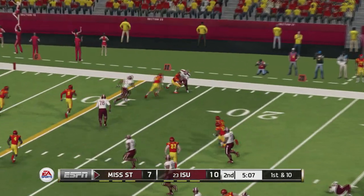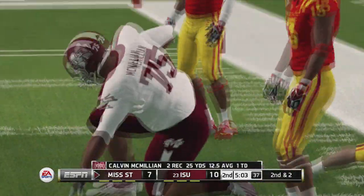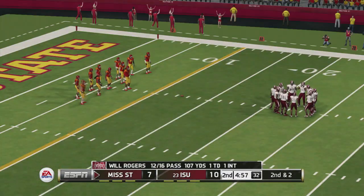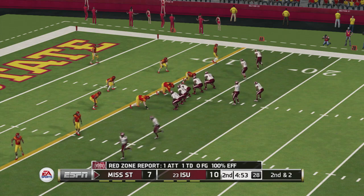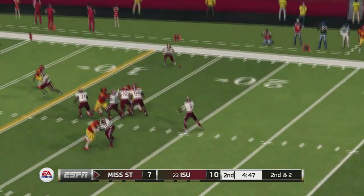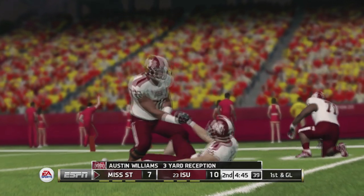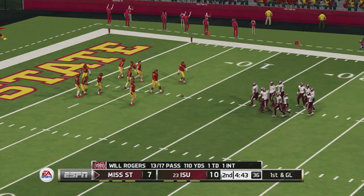Throws complete. He's got space to work. And he's brought down at the 12-yard line. Kyle brings him down at the 12-yard line. So it's 2nd down and about 2 yards to go. Here we go. That's a great tackle at the 9-yard line. Bailey makes the tackle at the 9-yard line. And this is the 10th play of the drive. First and goal.